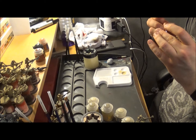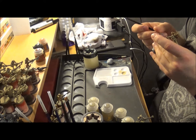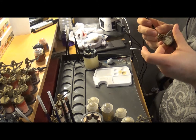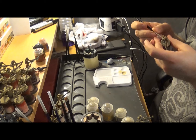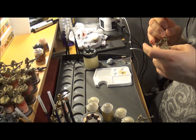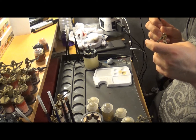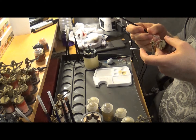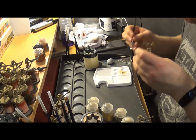But I do have Blood Bowl teams that I should really get painting. Again, it's a case of having the time to paint them, and the motivation, because at the moment the motivation is quite low. But I've found from talking to people at the club that it's the same across the board at the moment. People aren't really motivated to get painting.